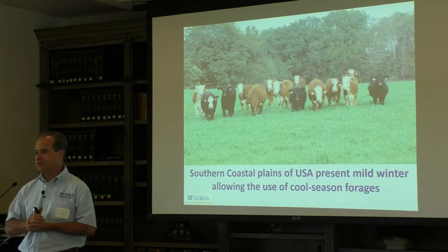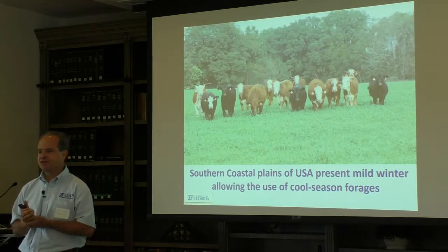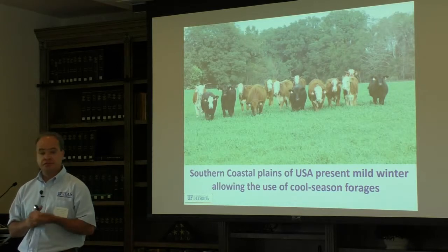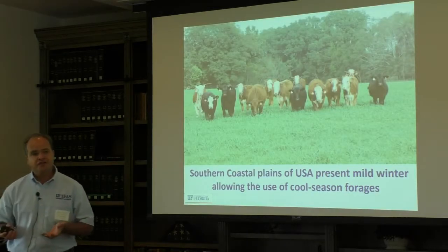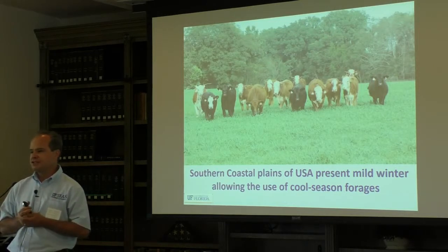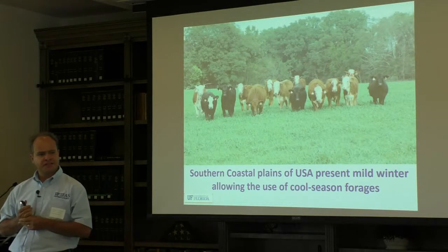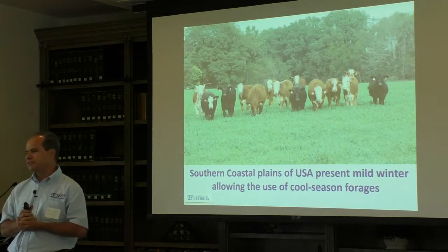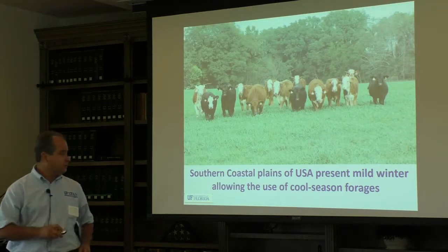You can feed the animals with hay, or you can supplement with more concentrate, or you can plant fall season forages. So that's what we're going to talk about here today. And here in Florida, we do have one of the best conditions to grow fall season forages, particularly as you go north, from I-4 north. And even here, we have a good condition. We have a mild winter, and that's one of the greatest places to grow those types of forages.